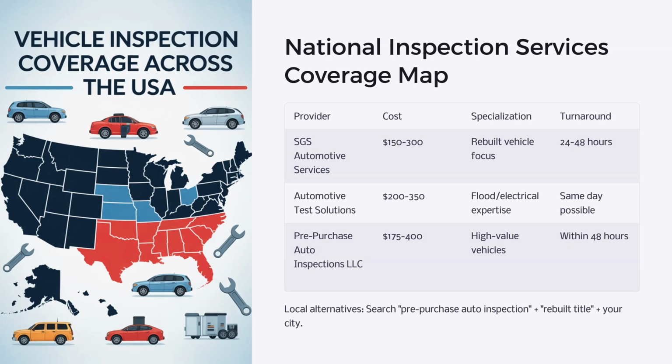AutoTech IQ provides both in-person and remote consultation services. While they can't physically inspect vehicles remotely, they can review photos, documentation, and help you understand what questions to ask sellers.